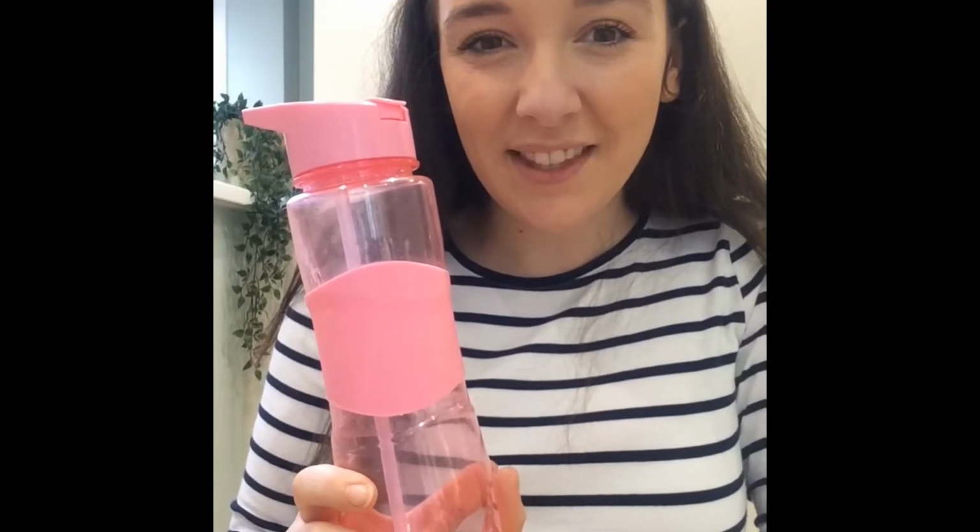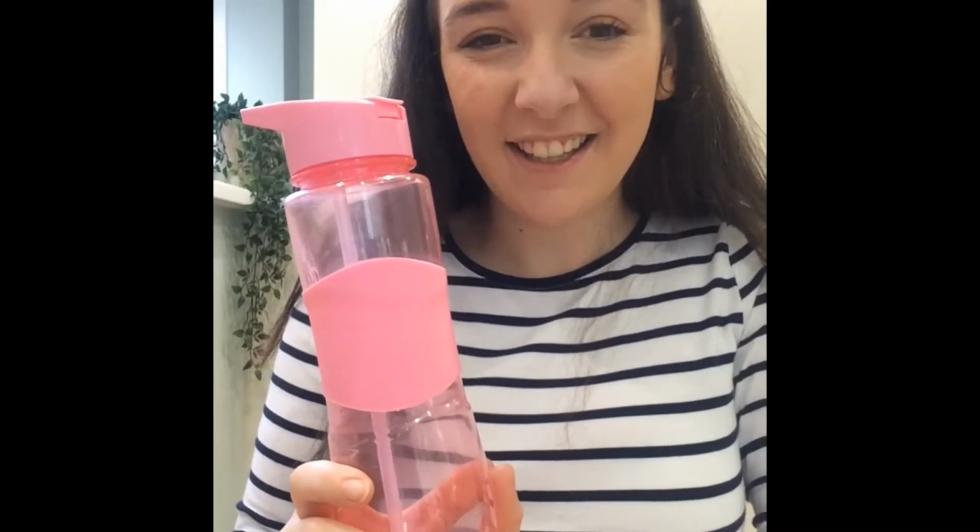Let's see, what is this made out of? This is my water bottle. Can you name this material? It's made out of plastic. Plastic. Good job.